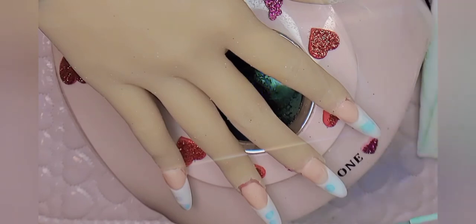So for the rest of the video, I'm just going to go ahead and let you watch the rest of the design. I'm just going to come in with some watercolors and some acrylic to add more depth to the already cool looking art inks.